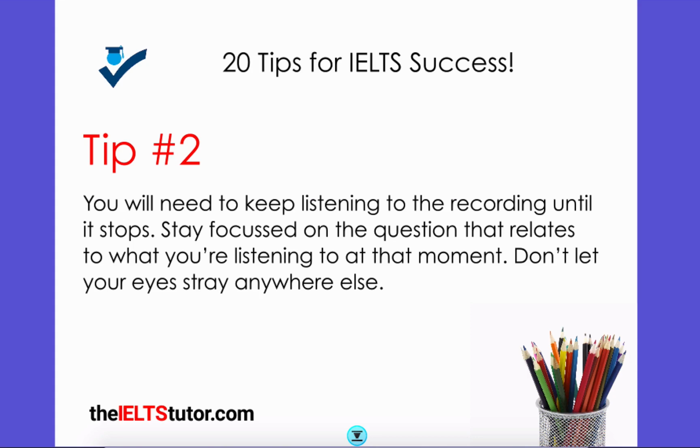Okay, so try to scribble your notes down on the question paper, but remember that all your papers will be collected at the end of the test. So you won't have a copy of your notes to take away with you as souvenirs, okay?